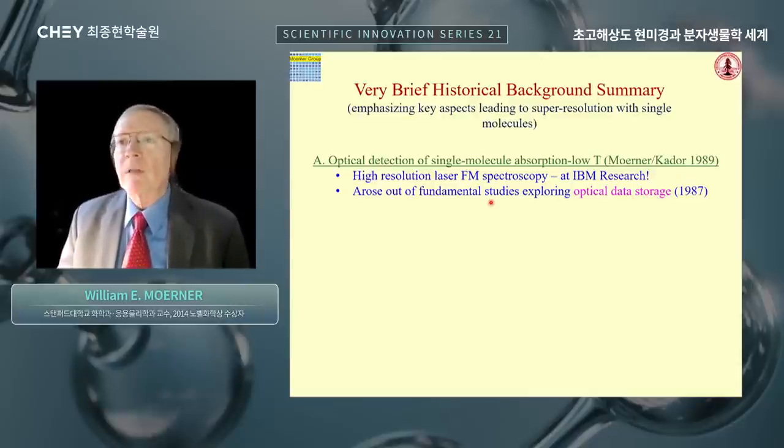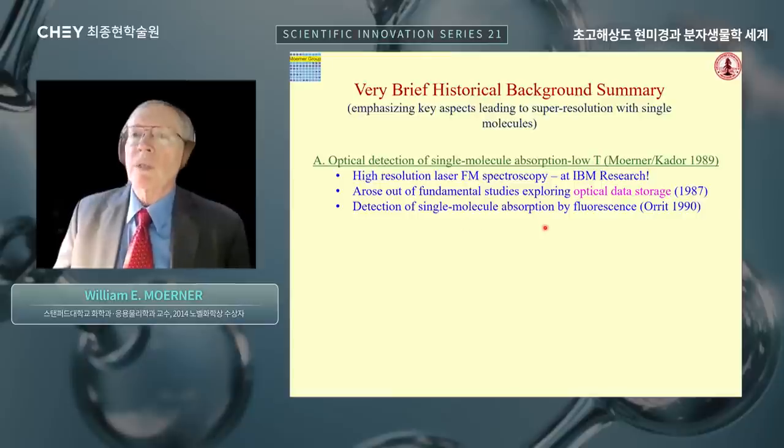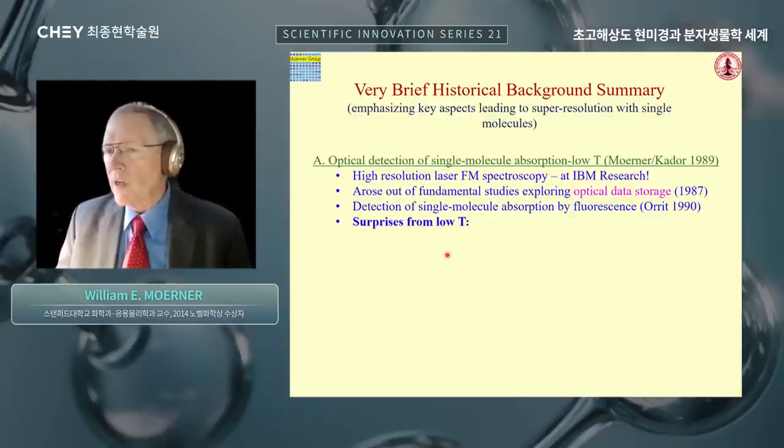And from the fundamental studies that we were doing, I became inspired to push to detect a single molecule as it was done in 1989. In 1990, Michel Orrit also detected the absorption from a single molecule by detecting fluorescence. Now, there were many surprises during those early years at low temperature.